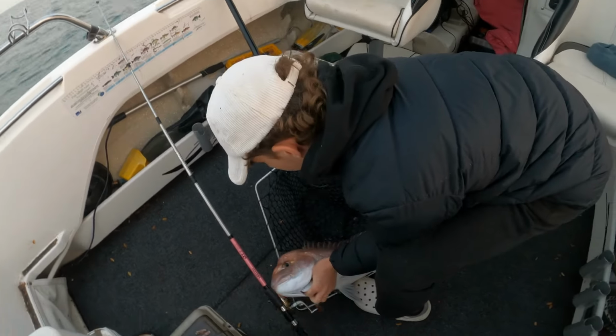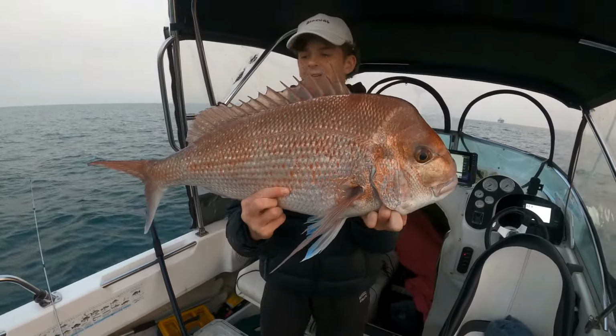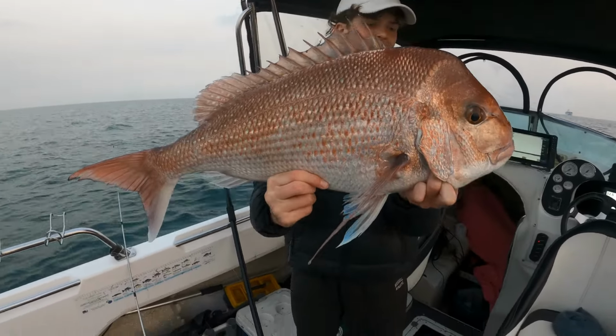He's a beauty, mate. Absolute ripper. Oh, that's a good right fish on the sunrise. Have a look at that. That's a good fish. What a cracker. Yeah, I reckon he's about 4 to 4.5 for that one. It's a good solid fish.